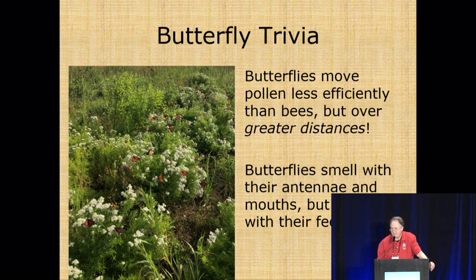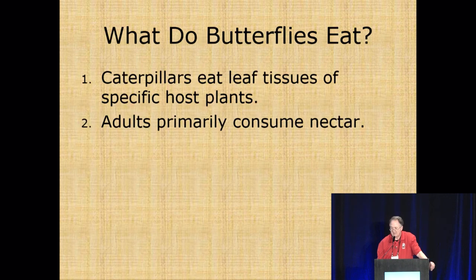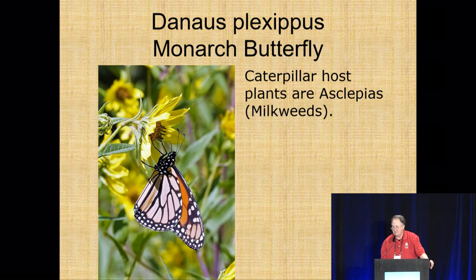Little item of trivia here. Butterflies move pollen less efficiently than bees, but they move it over a greater distance. And did you know that butterflies smell with their antennae and mouths, but taste with their feet? Okay, so we're well aware that monarchs, for example, have to eat the leaves of milkweeds, and the adults primarily consume nectar. That's not anything terribly new to us.